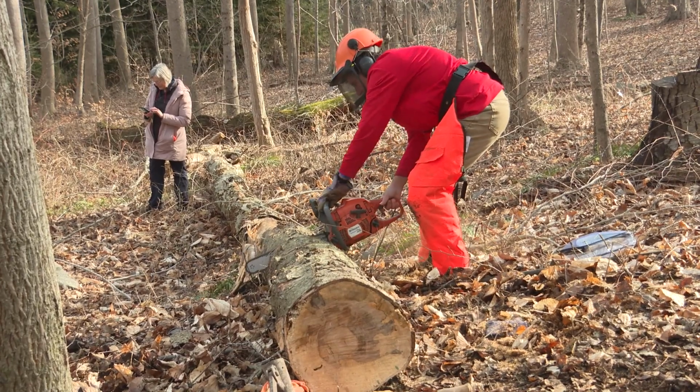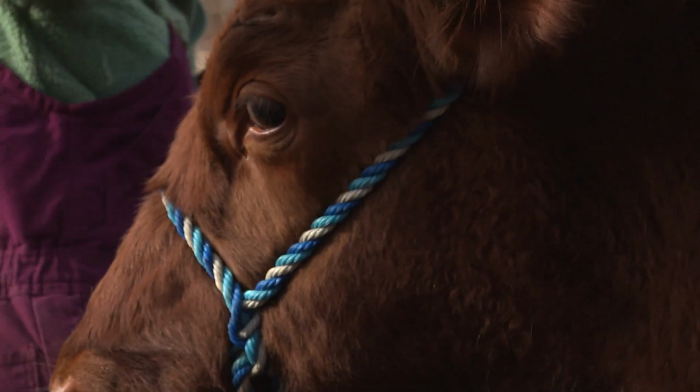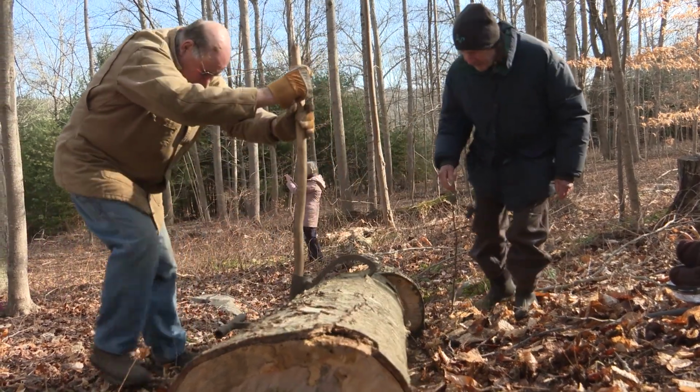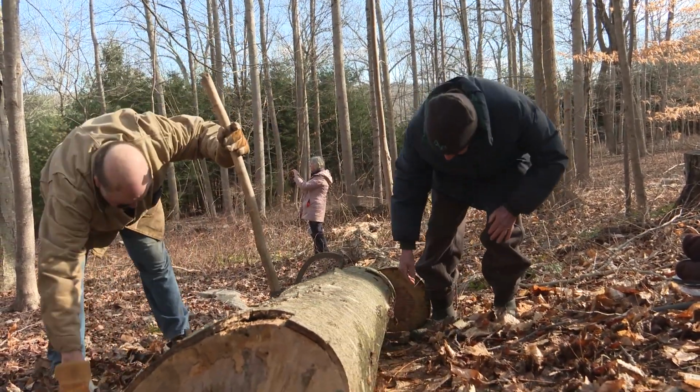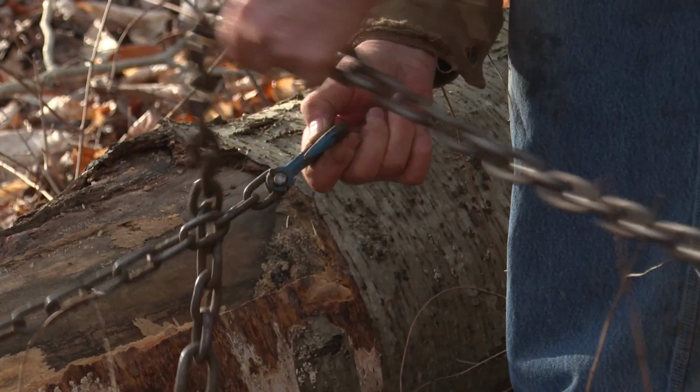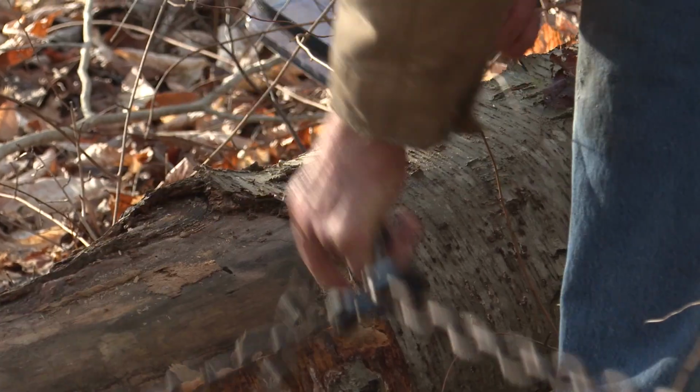Well, but that's part of the training. If they saw the big logs right off the bat, they would have thought, we can't do this, and then they'd quit. So they started with the little logs, and then they didn't notice the big ones. It's psychology 101. You could get them to go now, I think.